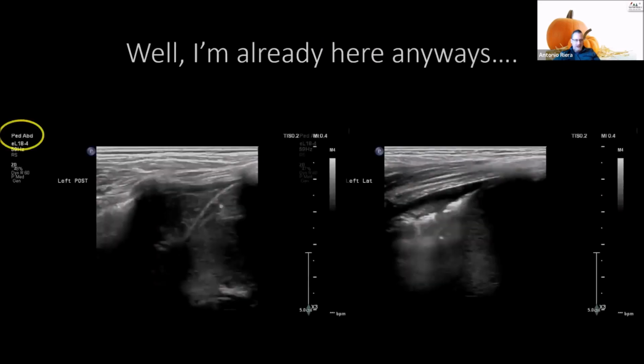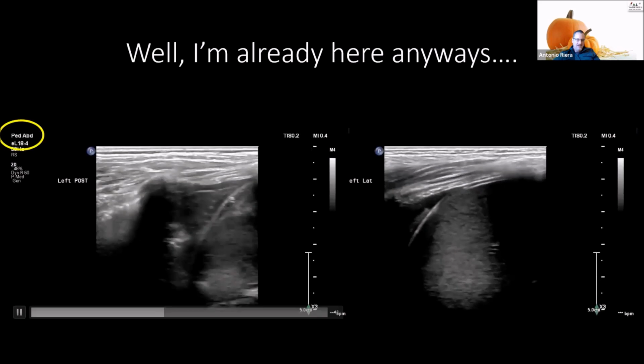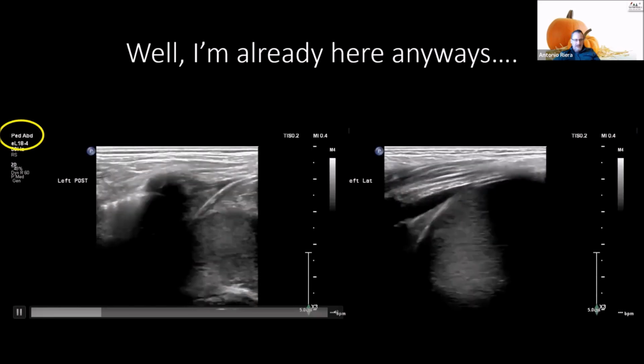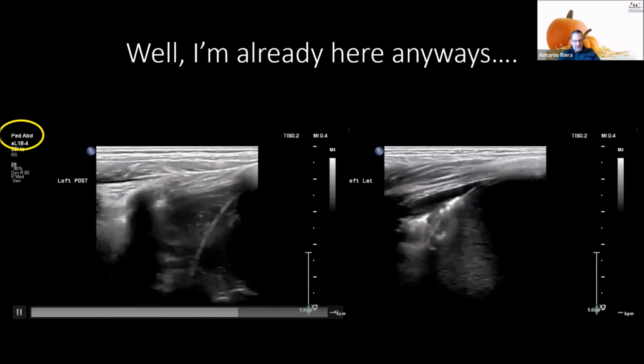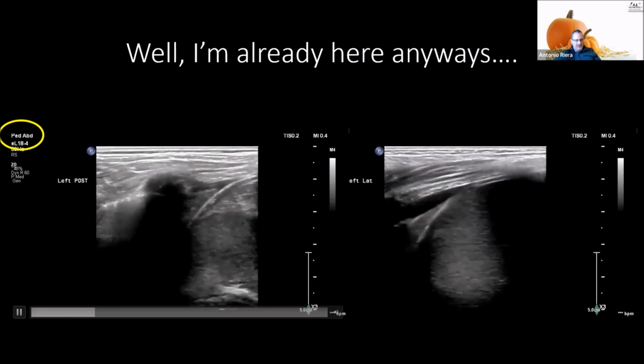I might as well take a look at the bases. And this is what I saw. I go to the Google Translate on the phone. I asked mom, had he been coughing? And she says yes.